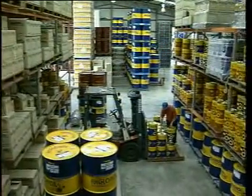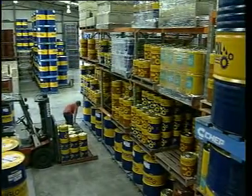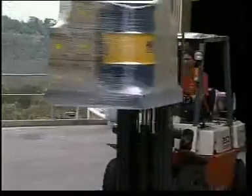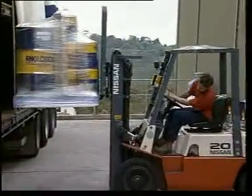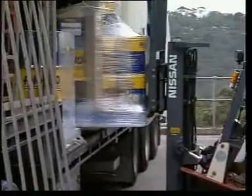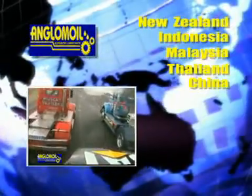At any one time, the warehouse may contain up to 500,000 litres of finished oil, ready for the marketplace. It's our aim to make its stay as short as possible before it's dispatched to our waiting customers. Our oils are sold across Australia and exported to New Zealand, Indonesia, Malaysia, Thailand and China. Anglomoil has been proven in some of the harshest conditions, including on the track.